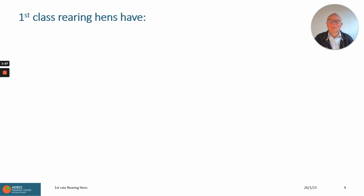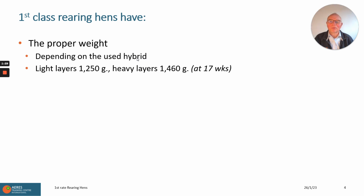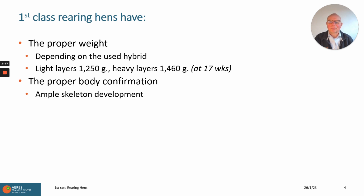How do you recognize a first-class rearing? Then you have a bird which has, first of all, the proper weight, depending, of course, on which hybrid or which breed you're using. But in general, light layers, usually white layers, should have a weight of 1.2, 1.3 kilograms. And heavy layers, like brown layers, at an age of 17 weeks, should have a weight of about 1.4, 1.5 kilograms. So that's one thing you want. You want the birds to have the proper weight.